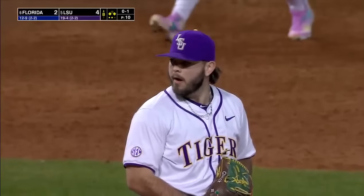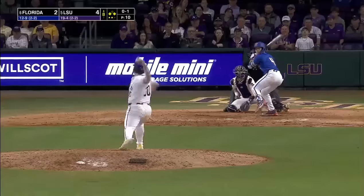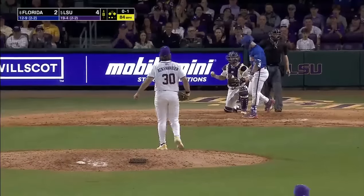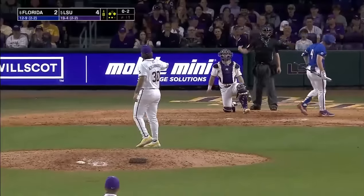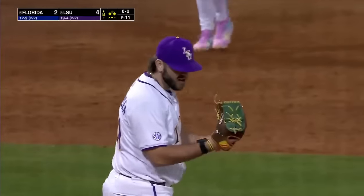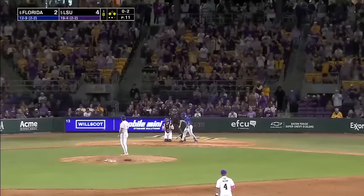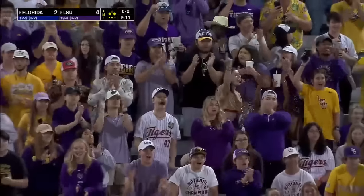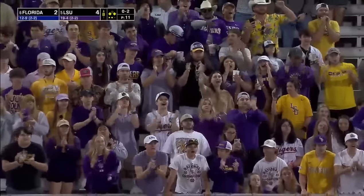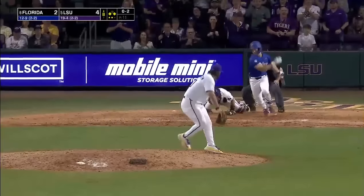There are three Tiger defenders on the left side of the infield. Ackenhausen rocks and fires. Swing and a miss. Two quick strikes, two outs, runners on the corners in a 4-2 ball game. We play in the eighth. Boy, this crowd is going to come to their feet. They're sensing a big-time moment for the Tigers.